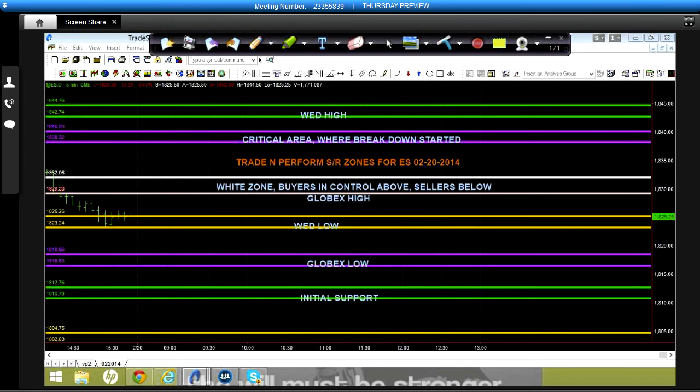However, keep in mind on NQ that the breakout on NQ was around the 3620-ish area. And at this point, all we're doing, right, is coming back for a retest of that break.